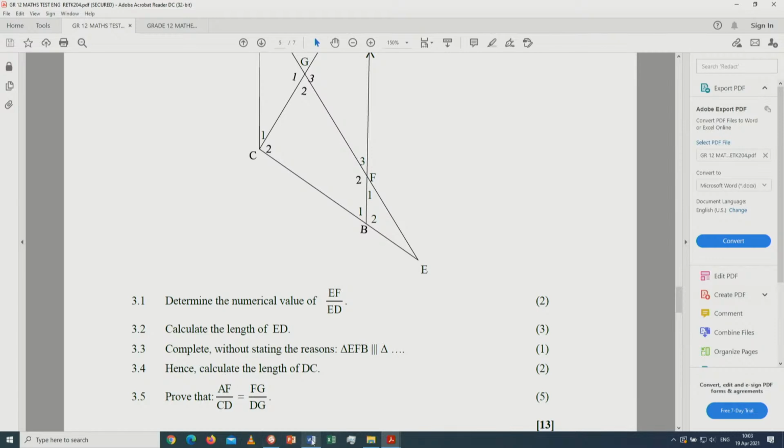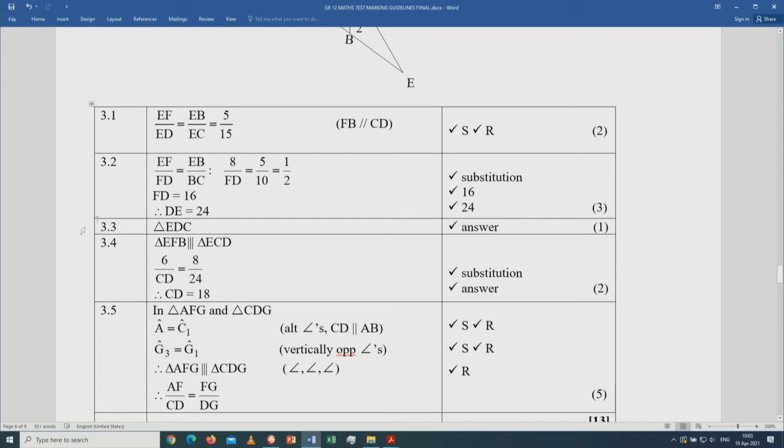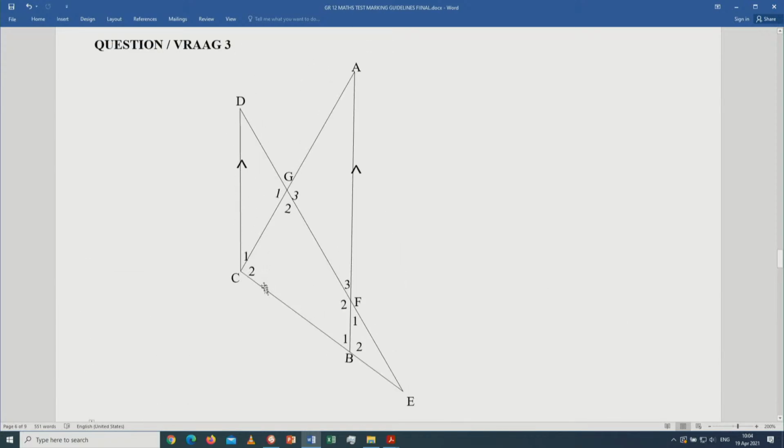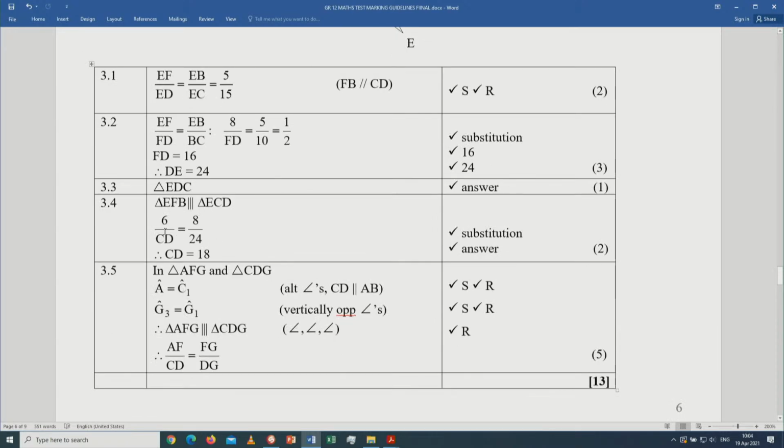Let's go to the marking guideline for 3.3 and 3.4. Remember, we're just completing. Triangle EFB is similar to triangle ECD. Done. Now that we have completed that, we need to calculate the length of CD from similarity. 6 over CD will be 8 over 24. And then if you work out the length of CD there, it will be 18. The length of CD will then be 18. 1 mark for substitution, 1 mark for answer.